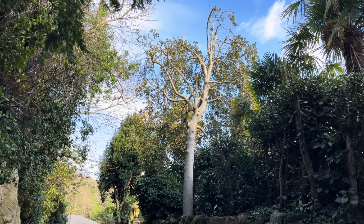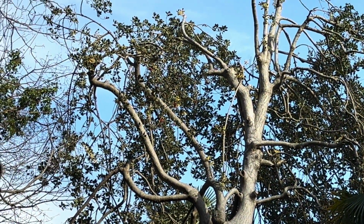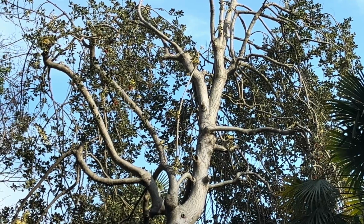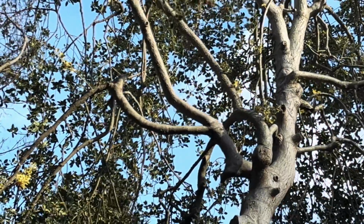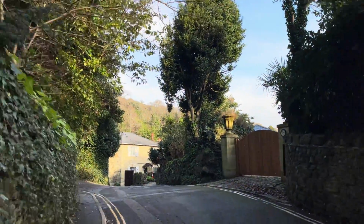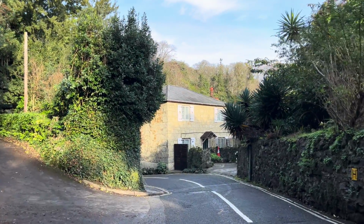There's some redwings up here. Feeding on the ivy. Sorry, holly berries. Very skittish. Dropping down towards Bonchurch Pond now, on Shore Road.